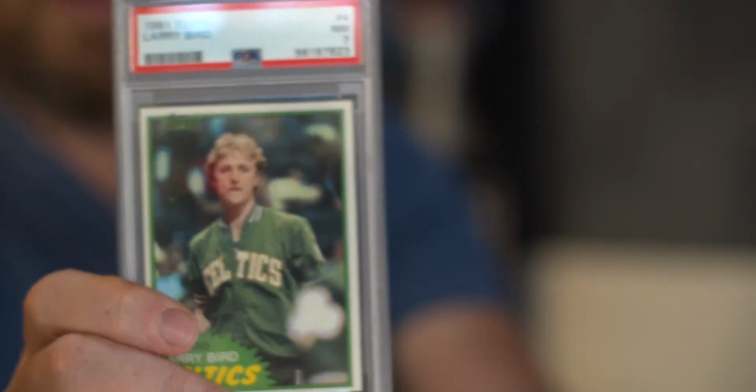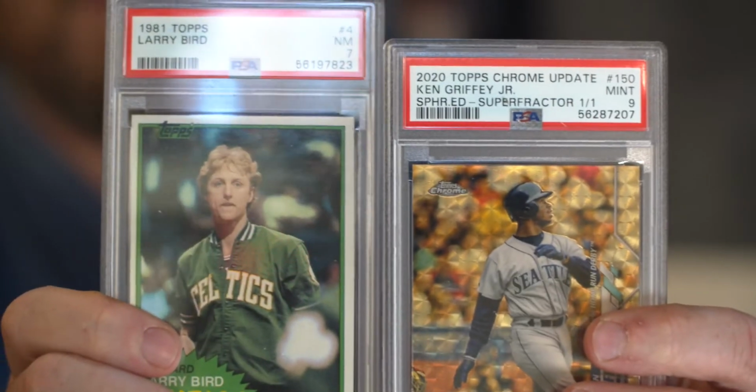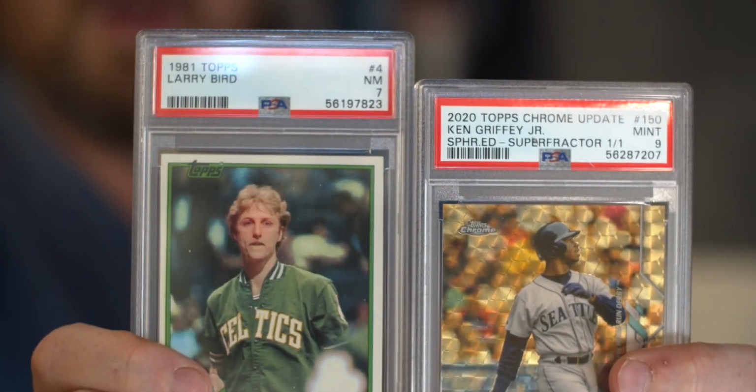Ripping packs on the Friday. It's highlighted by our PSA run. So there we go. There's our PSA guys. So yeah, I'd say overall, the Larry Bird was expected. The Griffey, I knew it'd be good. You know, we all submit with the hope of a 10, but possibility of a 9. So that's why it can't be. If it got like a 6 or a 7, I'd be irate. I'd be pissed. But anyway, there you go.